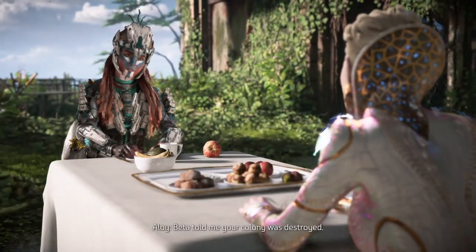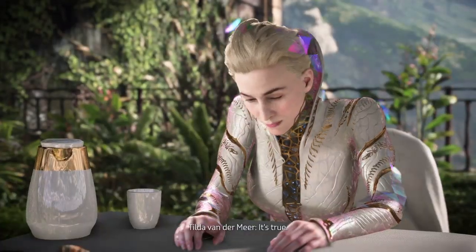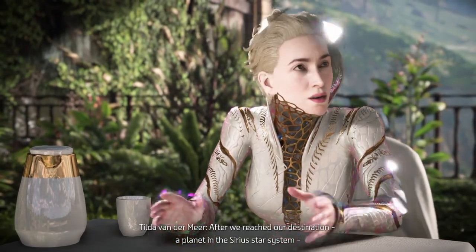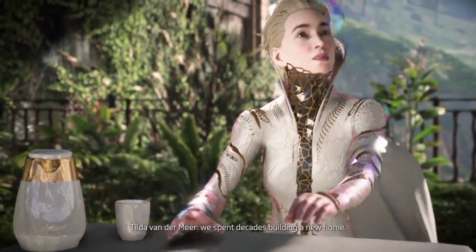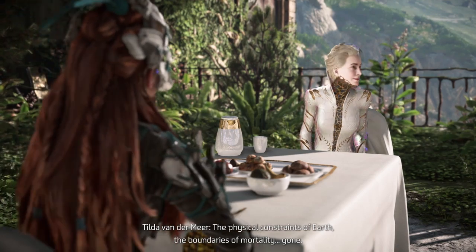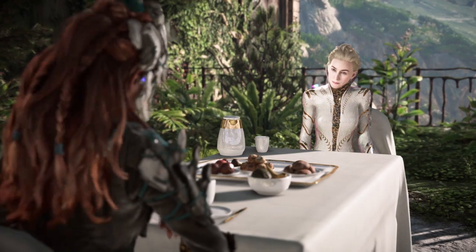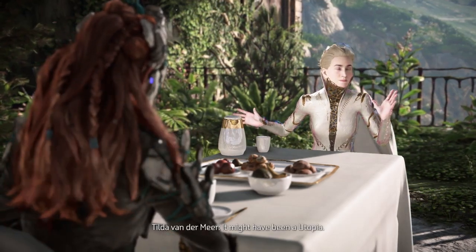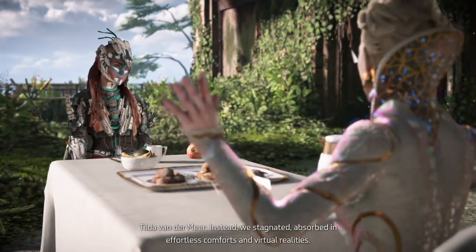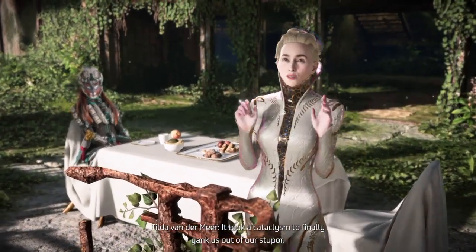Beta told me your colony was destroyed. That you came back to Earth because you had nowhere else to go. It's true. After we reached our destination, a planet in the Sirius star system, we spent decades building a new home. The physical constraints of Earth, the boundaries of mortality, gone. To think of what we could have done with it. It might have been a utopia. Instead, we stagnated, absorbed in effortless comforts and virtual realities. It took a cataclysm to finally yank us out of our stupor.